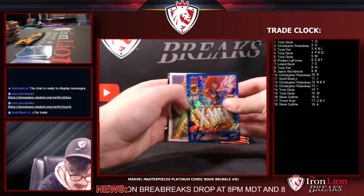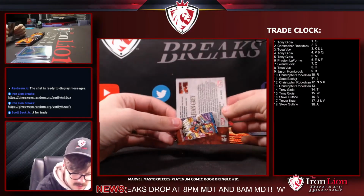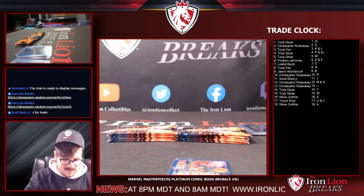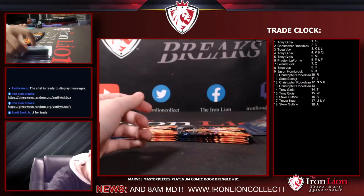Got a blue tracks there that looks really nice. That one going over to Jean Grey and the letter J. Going over to Scott. There you go, Scott.